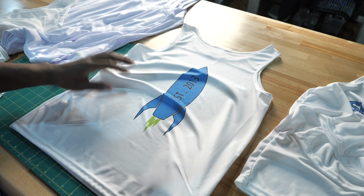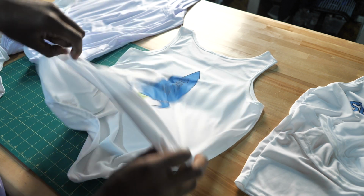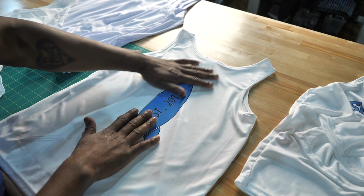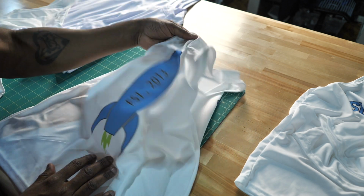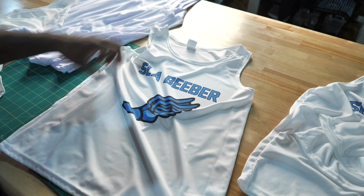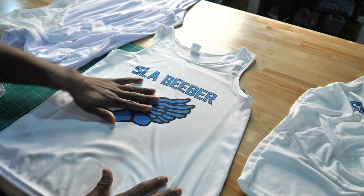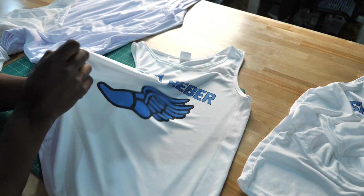All right, my friends, let's have a look at our production here. Do I still have that sheet in the middle? No. We have our rocket on the back that we just pressed onto the back. Look at this nice material right here. And we have our design on the front. Now, if that doesn't look like a professional track jersey, I don't know what does, guys.